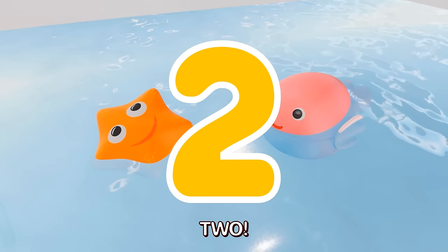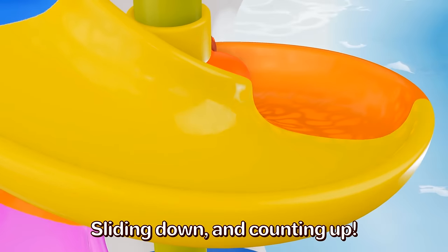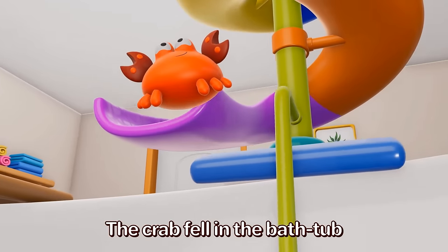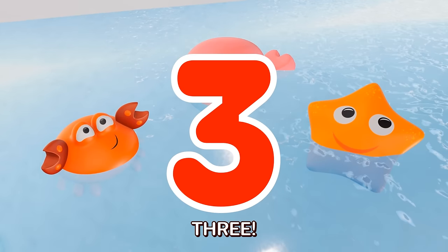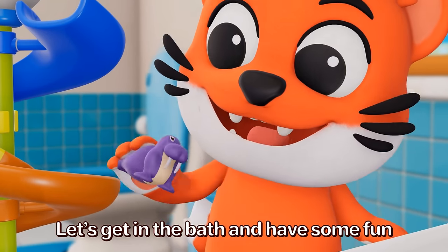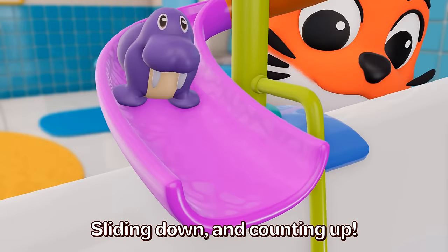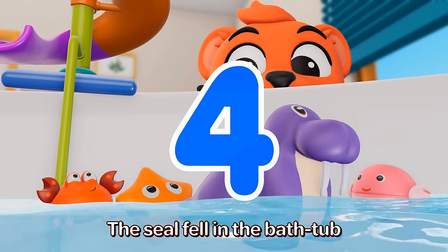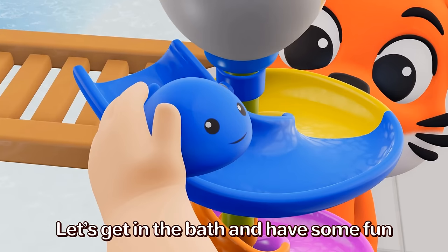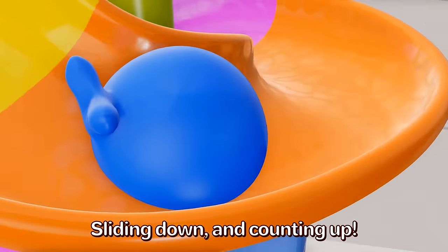Two! Let's get in the bath and have some fun, sliding down and counting up. The crab fell in the bathtub. Three! Let's get in the bath and have some fun, sliding down and counting up. The seal fell in the bathtub. Four! Let's get in the bath and have some fun, sliding down and counting up.